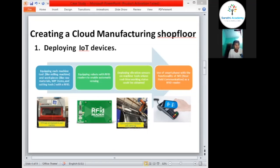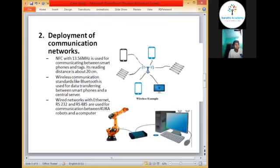And moving on, the second step was deployment of the communication networks. Different communication networks were used for different purposes, like NFC with 13.56 megahertz was used for communication between the smartphone and the tags, and the reading distance was about 20 centimeters. Wireless communication standards like Bluetooth were used for data transferring between the smartphones and a central server.